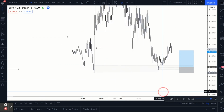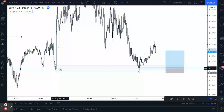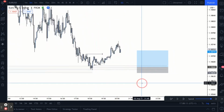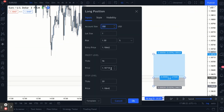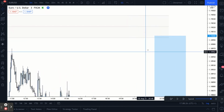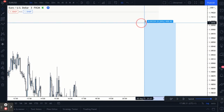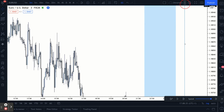And why did I choose a 2-pip stop? Because it allows us to actually clear all of this low. Okay, so the 2-pip stop sits just beneath the low of that 5-minute refined demand zone that we have down here. Okay, so nice and safe. Unless we breach the low, we are good for the position. And then my targets were obviously towards 1.1900, which is a very, very large R target, which takes us into that demand zone. Okay, so my actual target, I believe, was around just beneath that by about 1 pip.